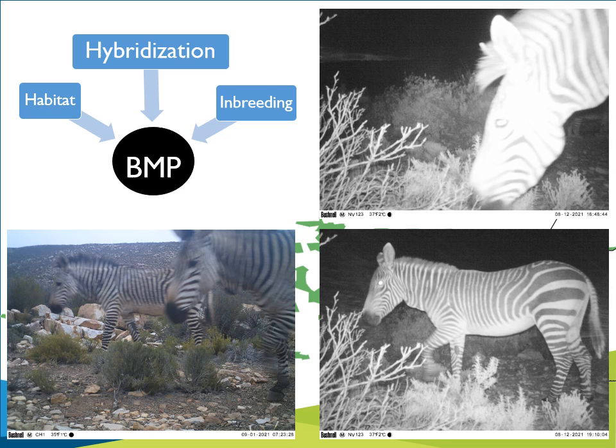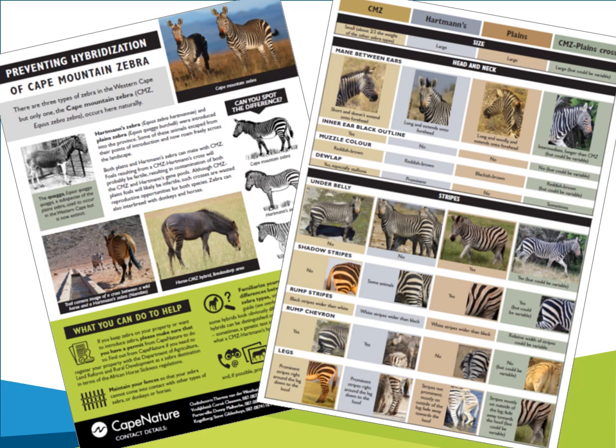So we'd like to remove the Hartmann's and any hybrids, but this comes at a cost. It's also tricky because we'll need access to private property for the operation, so we do need the landowners' cooperation. And this is something that the reserve manager is working on at the moment. Apart from communications about removing the Hartmann's, we've also developed an information flyer on hybridization risk, and thanks to our SANParks colleagues who provided photographs and gave input into the text.